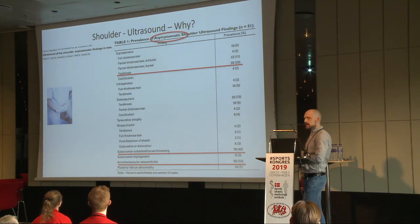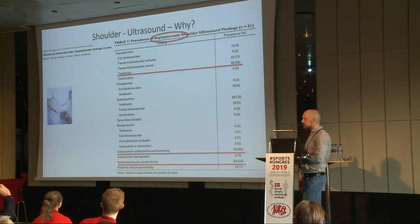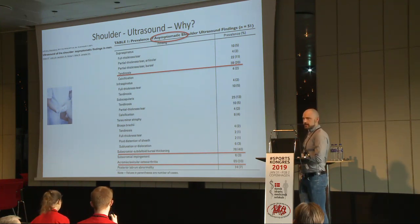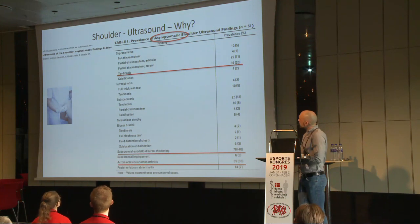So looking at this, these are asymptomatic participants, so what can we use ultrasound for when we see patients in the clinic? At least you should do yourself the favor of scanning both sides of the shoulder, to see if what you find on the symptomatic side is just a normal finding, or if it relates to the pathology that the patient has.